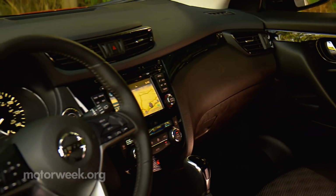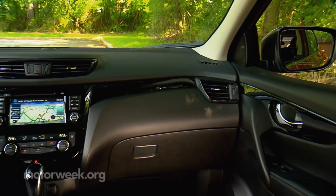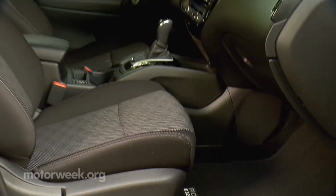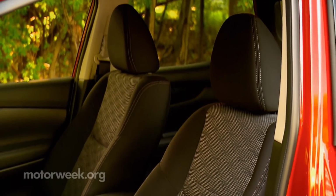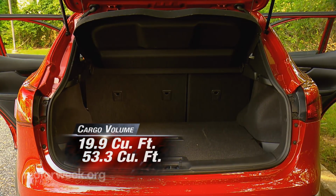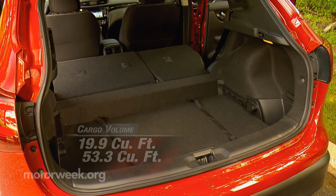Surprisingly, build quality inside is not quite as good as the Juke, and the materials make even the base Rogue look borderline luxury. But having said that, the Rogue Sport is far more practical than the Juke, with much roomier seating as well as additional space for cargo, 19.9 cubic feet behind the folding seatbacks and 53.3 with them folded.